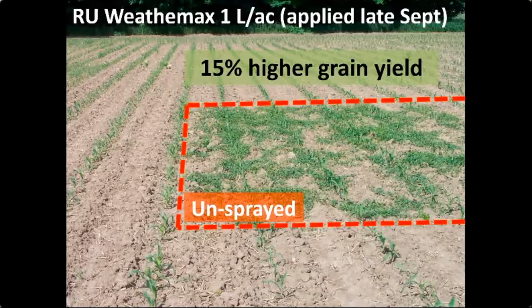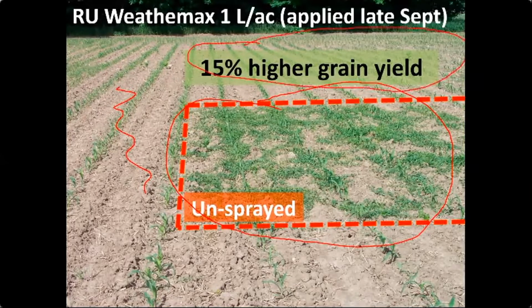So here, where we managed to control field bindweed with fall applications, this is our unsprayed area compared to the rest of the field, and we saw a 15% bump in grain yield just from that fall application, because where we didn't spray, it came up earlier and was competing earlier with the corn crop.